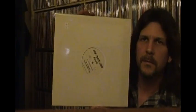And then this is the last Rush 12-inch that I have. Very, very rare. It's a 2 LP set. This is recorded on December 8th, 1982 and December 9th, 1982. And this is Rush at the Nassau Coliseum. Private press bootleg. 2 LP set. Very, very rare. Absolutely love having this in the collection. And that's it. That's my 12-inch Rush collection.